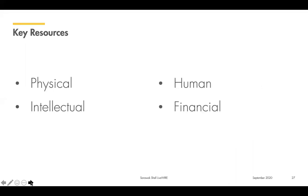So key resources can be in the form of physical, can be your shop lot or a warehouse, right? Key resources can also be intellectual. For example, you have done a lot of R&D, right? To develop the product that you have done, that you are way ahead of some of your competitors. Can be in the form of a patent, can be in the form of intellectual property. As mentioned earlier, human capital can be a key resource. And for some businesses, financial is a key resource, meaning that the business model is generated such that the financial aspect is key to the success of the business.